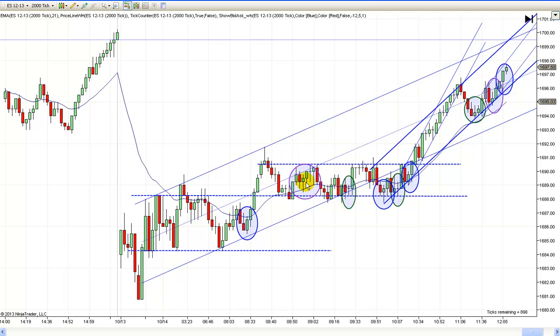And anytime you get three or more overlapping bars, that's congestion. You've got to be careful entering out of that, because what usually happens is prices snap back. Even if they're going to go higher, they'll snap back. And this is probably what caught some people here. But then it's more like a trading range.